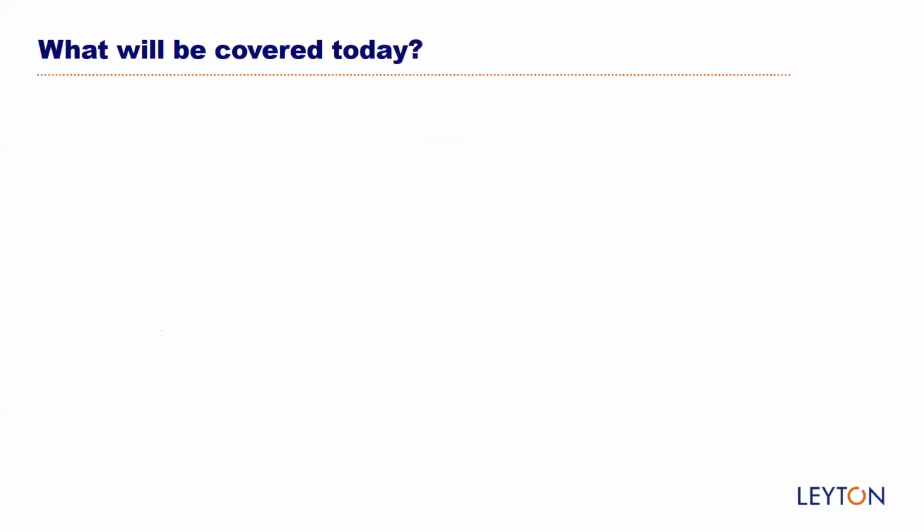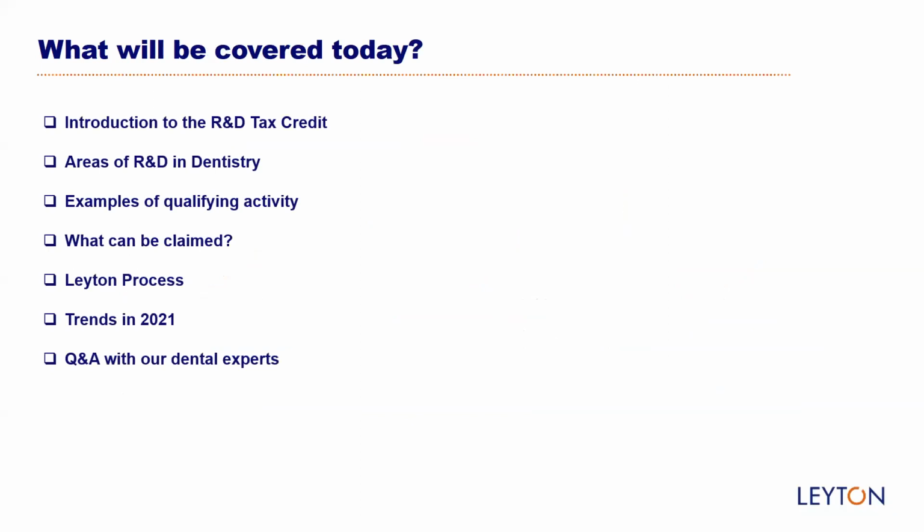So let's get started. What will be covered today? Really a lot of fundamentals, an introduction to the R&D tax credit, and areas of R&D in dentistry that we've found. We'll use great examples of qualifying activity, talk about what can be claimed in terms of related activities and costs associated with the R&D tax credit, give you a sense of how the Leyton process is streamlined, and also share with you trends we see coming in the next year that'll be important to pay attention to in the dental industry. And of course, we'll be available with our contact information at the end for any follow-up questions.